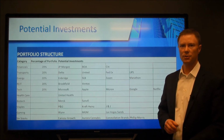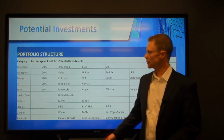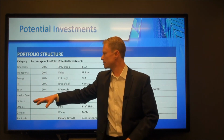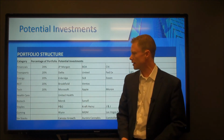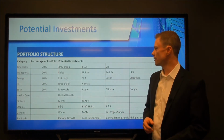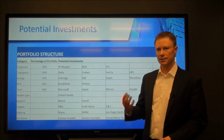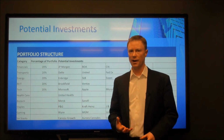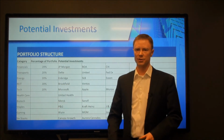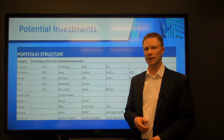This is how I would go about building up a portfolio from scratch. First, we're going to identify the market segments, which is our category section here. So financials, energy, transports, REITs, technology, healthcare, biotech, staples, gaming, sin stocks, whatever categories or segments of the market that you're interested in, get them listed out. The next step is we're going to narrow that down to 5, and we're going to give those an equal rating of 20% each. So that'll basically be one company in each of those 5 segments.